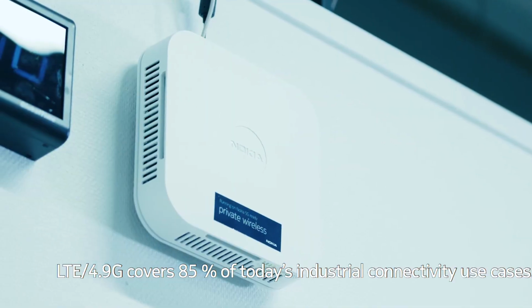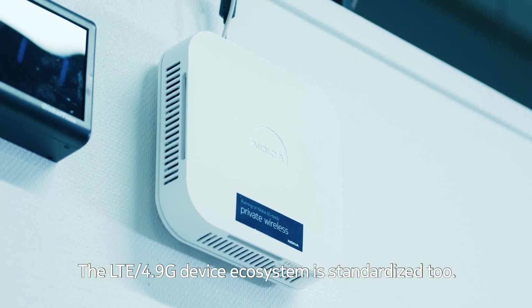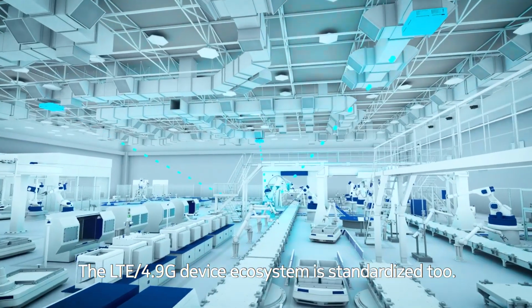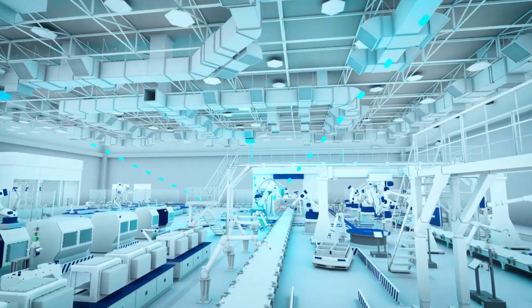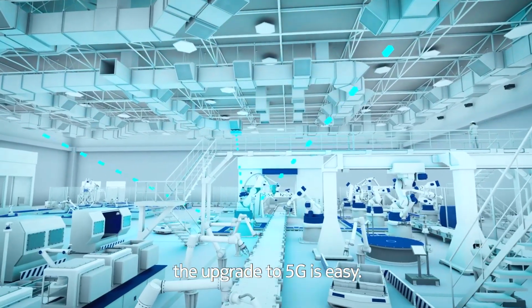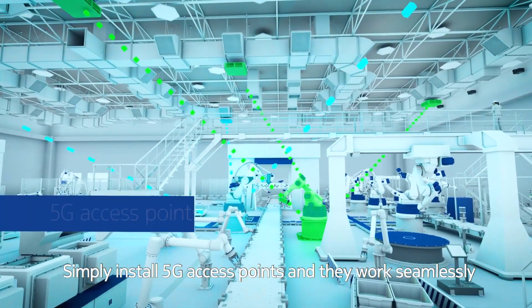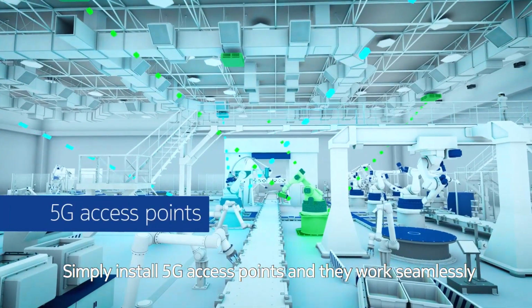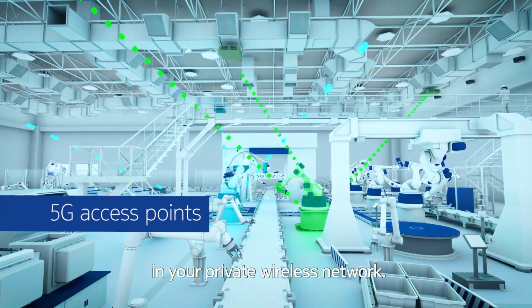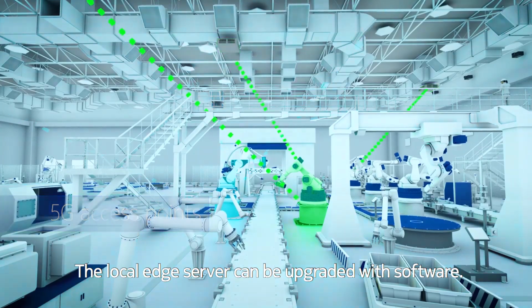LTE covers 85% of today's industrial connectivity use cases. The LTE device ecosystem is standardized too. For extreme capacity and ultra-low latency needs, the upgrade to 5G is easy. Simply install 5G access points and they work seamlessly in your private wireless network. The local edge server can be upgraded with software.